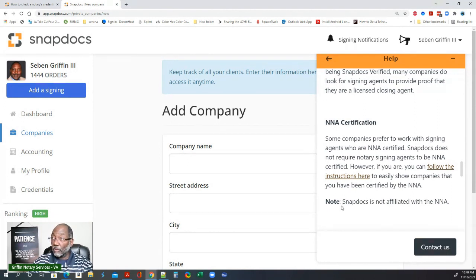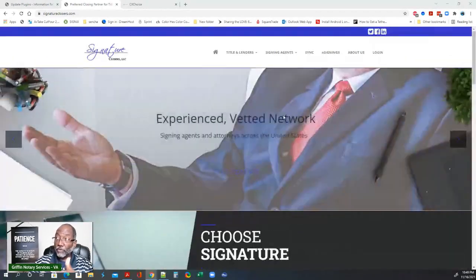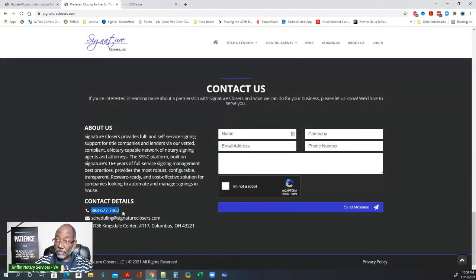Okay. One of the other issues, come back to y'all for a second. One of the other issues, while I pull this other thing up, is notaries having a hard time getting in contact with companies. This is Signature Closers. On Signature Closers' website, on their main page, all you have to do is scroll down here, there's their phone number. There's their email address, or you can submit something there. How fast they get back to you, I don't know.